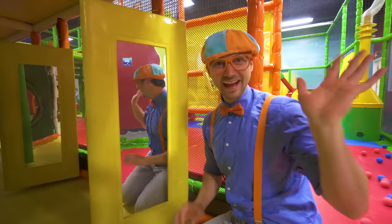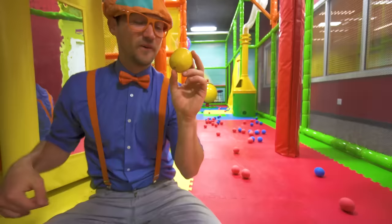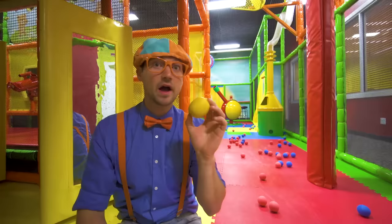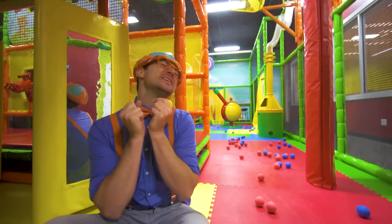Oh, hey there. Look, I was just talking to you through this yellow mirror. Interesting. Oh, and what's this? It's a yellow fruit. Whoa. Do you know what fruit this is? Yeah, this is a lemon. And do you know what kind of beverage that I really love to drink made from lemons? Yeah, lemonade. Woohoo! It's so tasty, so refreshing, and so tasty!